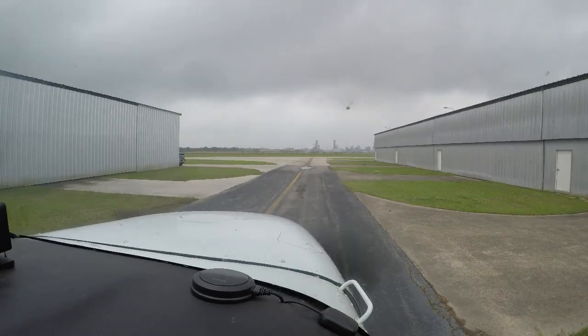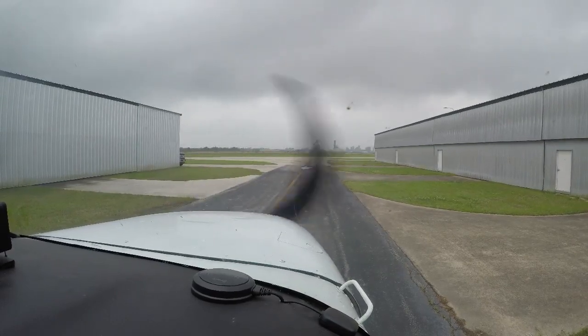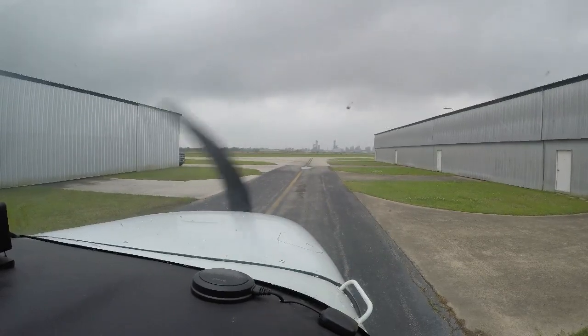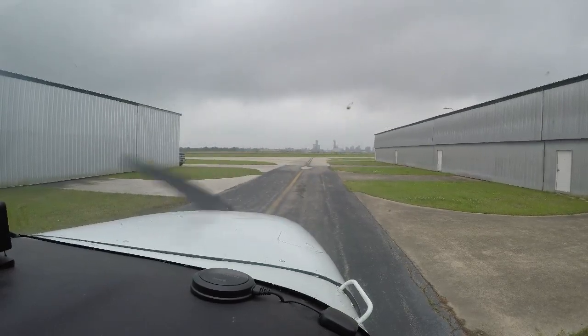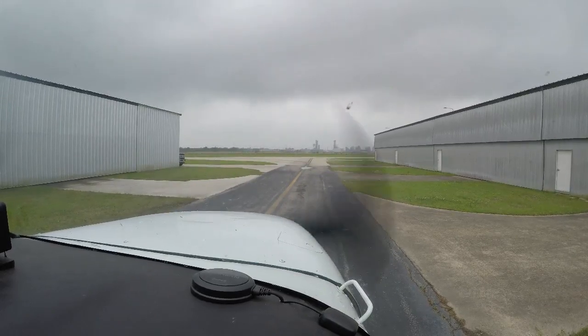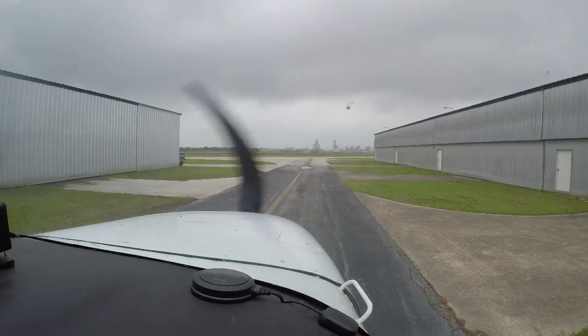Automated weather observation, 1633 Zulu weather. Wind 130 at 9. Visibility 5. Thunderstorm in the vicinity. Haze. Ceiling 900 broken, 1200 overcast. Temperature 24 Celsius, dew point 21. Altimeter 29.97. Remark: density altitude 1100. Lightning distance northwest through northeast.